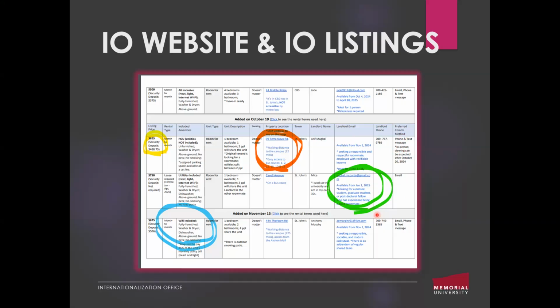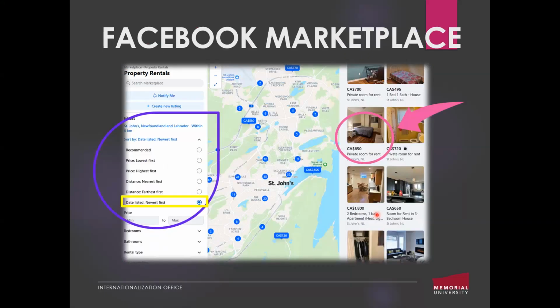So when you see something that you are interested in, the communication is between you and the landlord directly, and then it's at your discretion to find and arrange a viewing and make arrangements. And the Facebook Marketplace, it is the most active for rental listings, like I said.